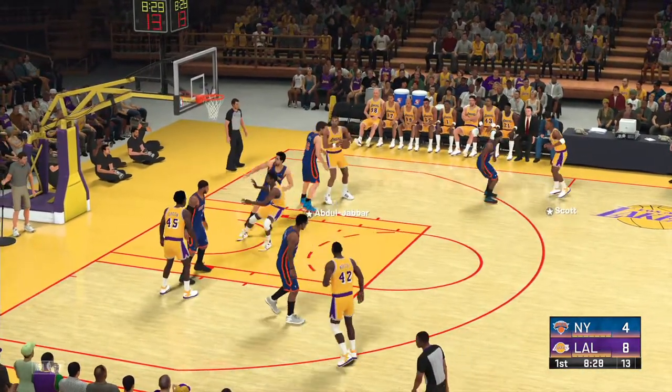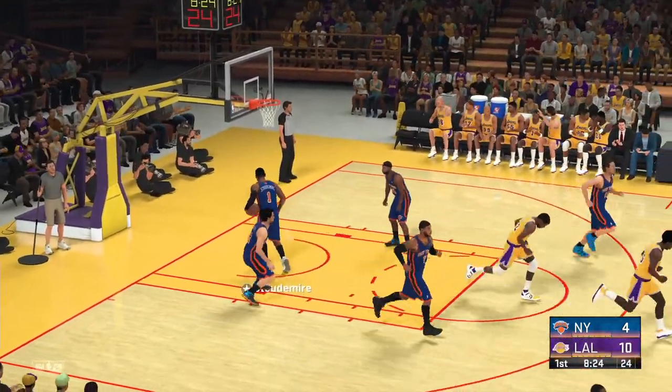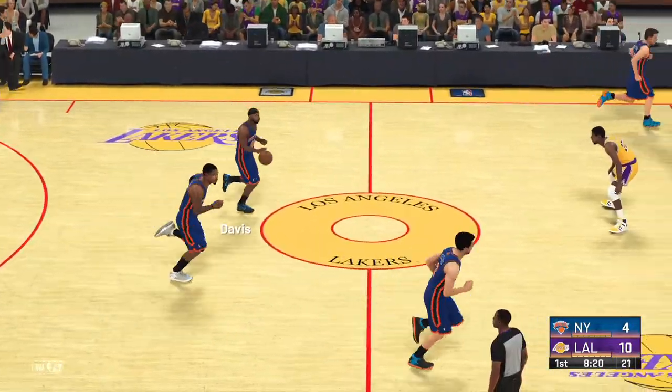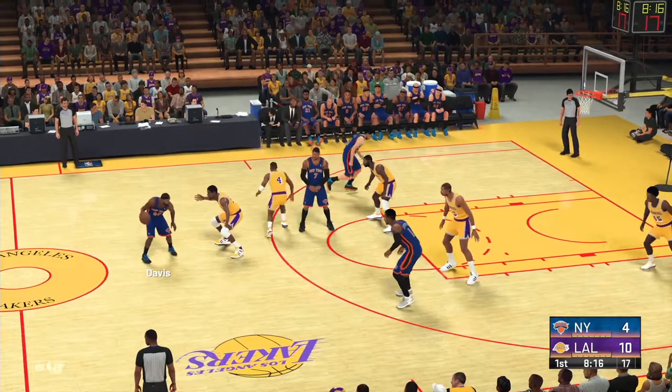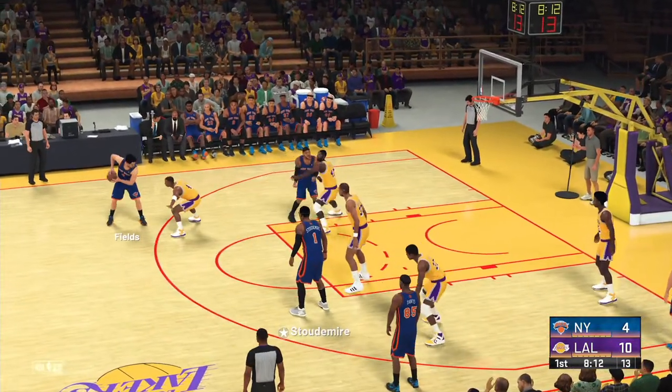Pass to Abdul-Jabbar. And he buries his first look. And they've settled in quickly today. A nice flowing rhythm to their offense. Yeah, they're lasered in. I mean, really making the most of their possessions. Now here's Davis. Well, he hasn't scored yet, but I'm sure that'll change.